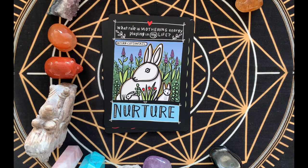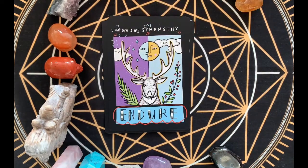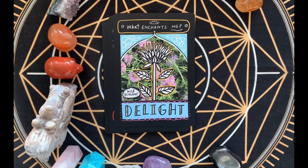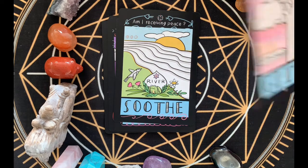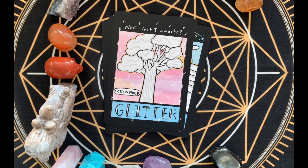What role is mothering energy playing in my life? Eastern cottontail. Nurture. That's one of the more hard-hitting cards for me. Where is my strength? The elk. Endure. What enchants me? Wild bergamot. Delight. Am I receiving peace? River. Soothe. What gift awaits? Cottonwood. Glitter.